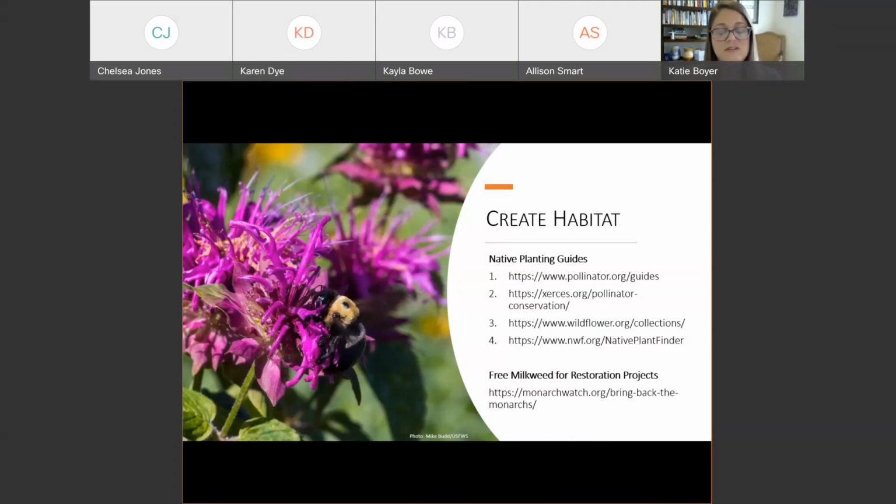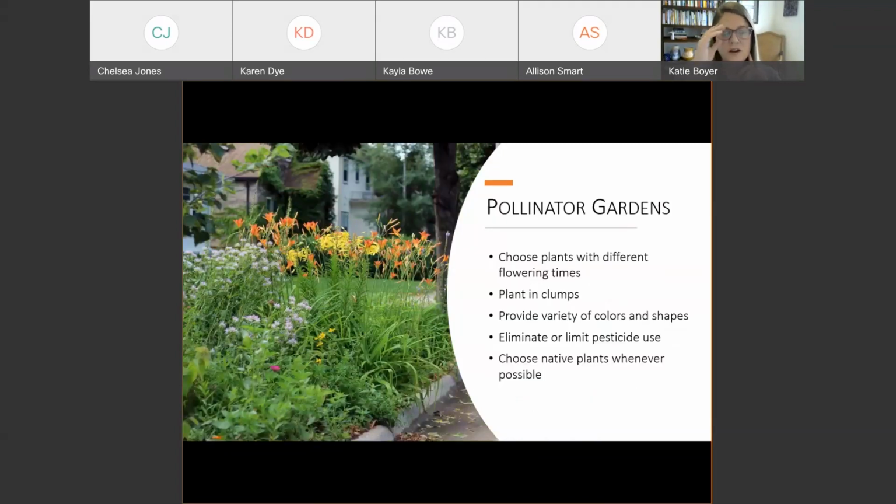And then also a great resource worth mentioning is Monarch Watch's free milkweed for restoration projects website that you see here. So they accept applications for folks who are looking to restore habitat on over 2 acres throughout the range of the eastern monarch. So great way to get some milkweed for your project. When it comes to pollinator gardens, you really want to stick to choosing plants with different flowering times, like I mentioned, spring, summer, fall. You want to plant in clusters and kind of have just at least a few of each of your species that you include there. You want to provide a variety of different colors and shapes to attract all different pollinators, not just monarchs, of course.